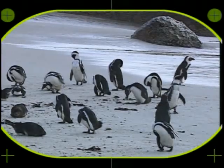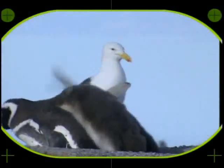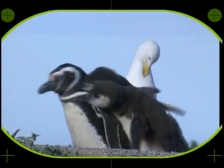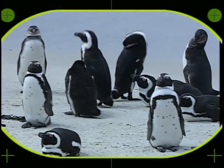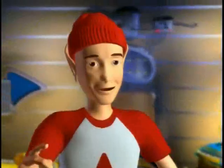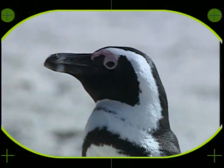Penguins always live in large communities with many thousands of individuals. See that? They must love each other very much. They're stuck together like glue. In fact, it's only to protect themselves from the cold. The penguins get together in a big circle. Those in the middle are protected from the cold by those on the outside. But don't worry, everyone gets a go in the middle.